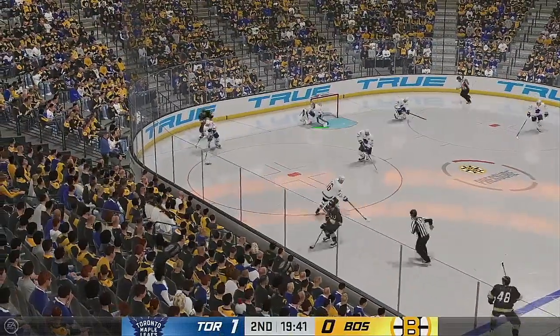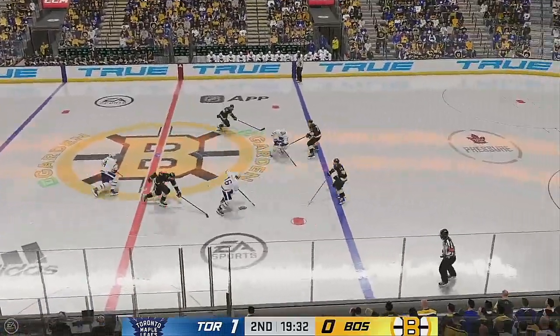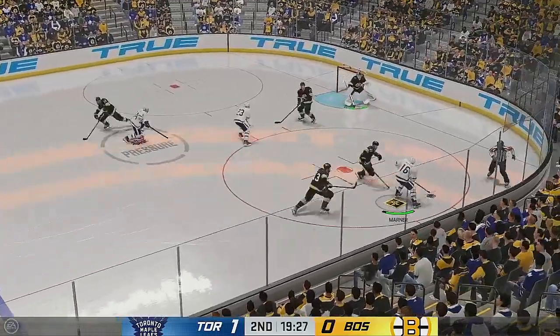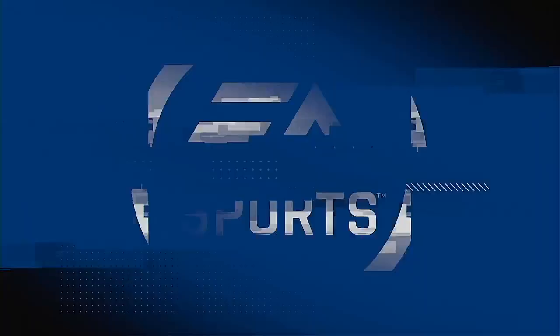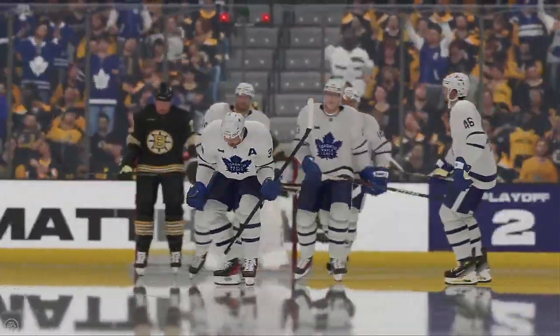1-0 the score. And that's broken up. Gets it over to Marner. Gaining steam inside the neutral zone. Centering feed! Finish on the play!